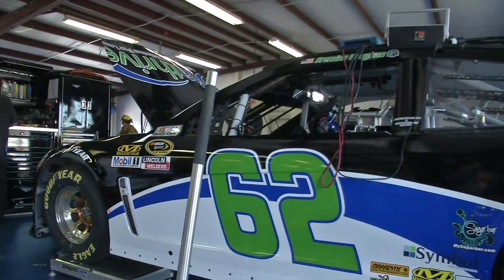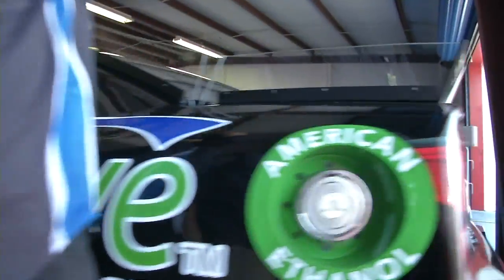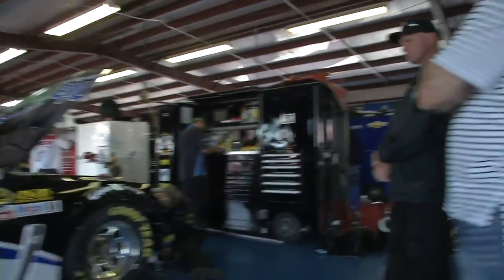Brendan Gaughan's number 62. This team has struggled a bunch this year, but I'll tell you what, Brendan Gaughan is keeping his right foot on the gas pedal and never giving up. And that's what this team is doing right here, an underdog team here in the NASCAR Sprint Cup Series garage.